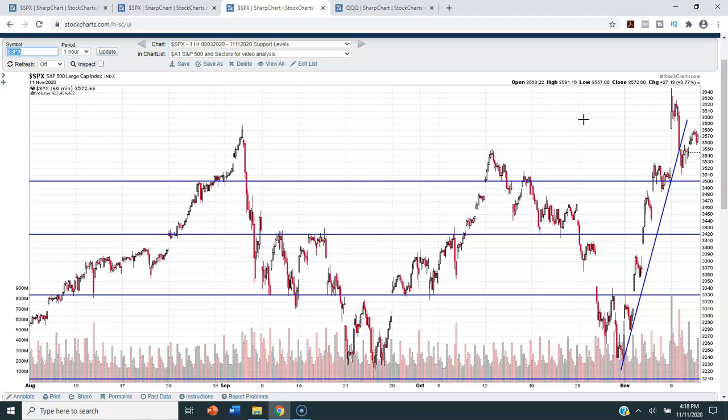The next chart that we're going to look at is an hourly candlestick chart of the S&P 500 that goes back to the 1st of August. And again, we can see the support areas that we just talked about, the 34.20, 33.30, and 32.10 areas. I have also added this blue line here at 3,500. There's a little bit of support here. You can see we traded right up to this 3,500 area at the tail end of August and then got above it for a few days.